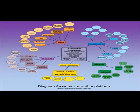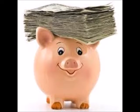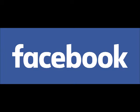Market your book, building a platform. Personally, I find this the most challenging. Promoting your book is not only time-consuming, but sometimes expensive. Getting your book out there without a team of people behind you is a hard task. However, there are things you can do that won't cost you money, only your time.